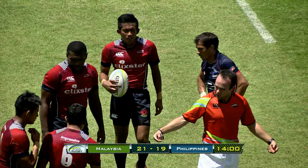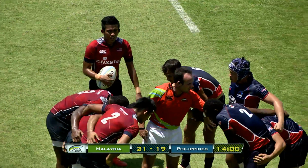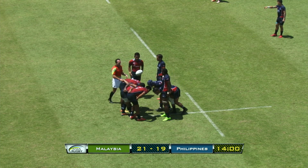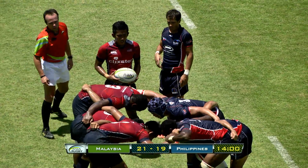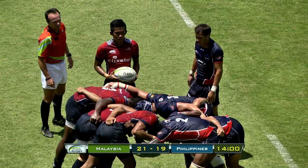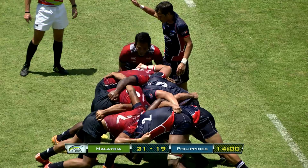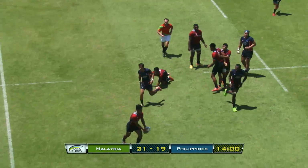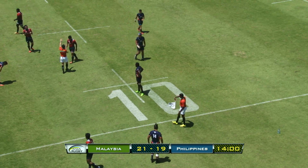And now time is up on the clock. We've had a couple of stoppages. There could be a little bit of overtime. Malaysia just need to hold on to this ball. Philippines will try and push them off the scrum. Look at the contest here. But they've held it up, and is it over? Yes, the game is over.